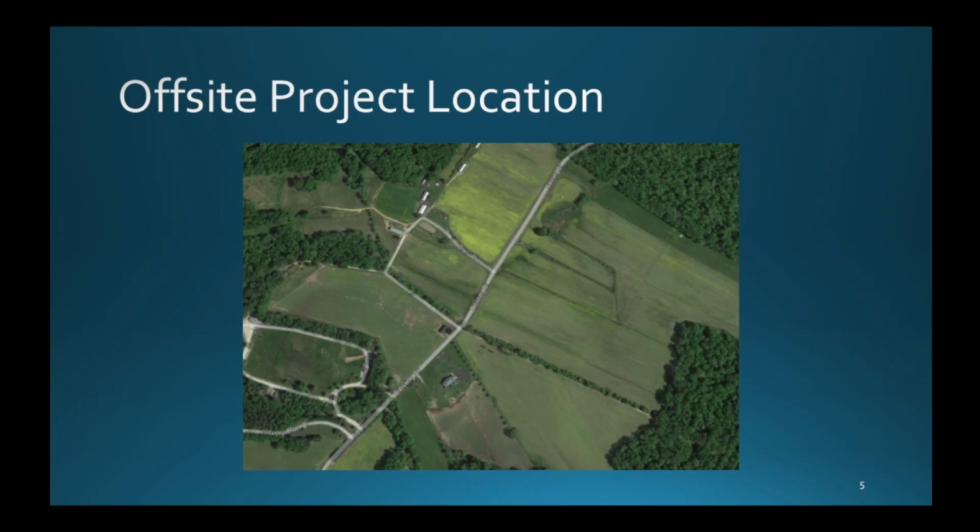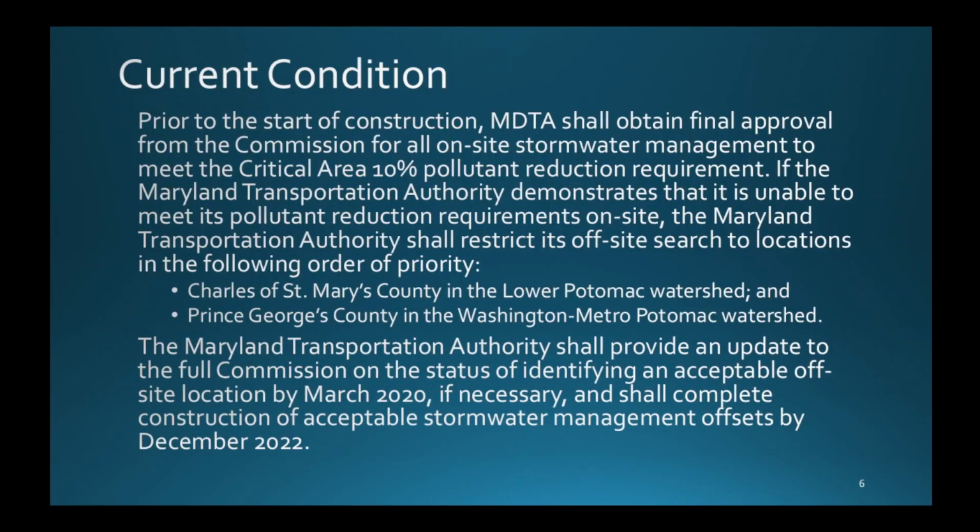And I believe the project has been sent to MDE and the Army Corps for review, so they should be getting their permits by the end of this year at the latest, hopefully earlier, so they can start construction hopefully earlier. The company doing the construction believes it will take about 6 months, but there's always street closures and things like that that may make it go a little bit longer.